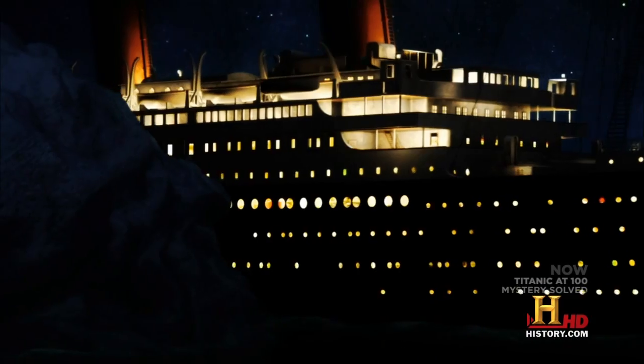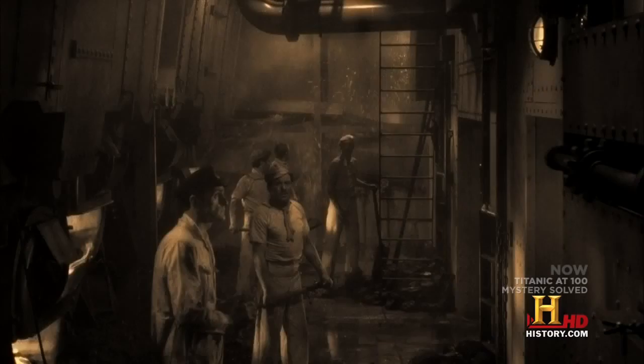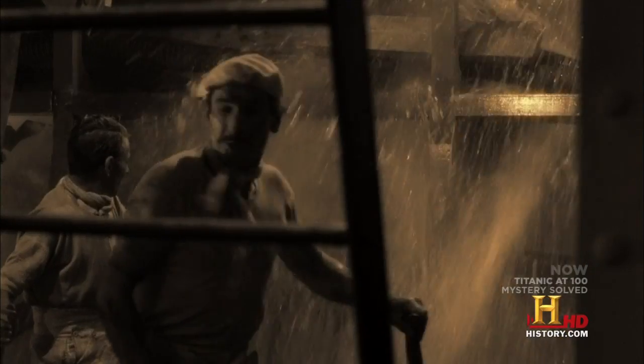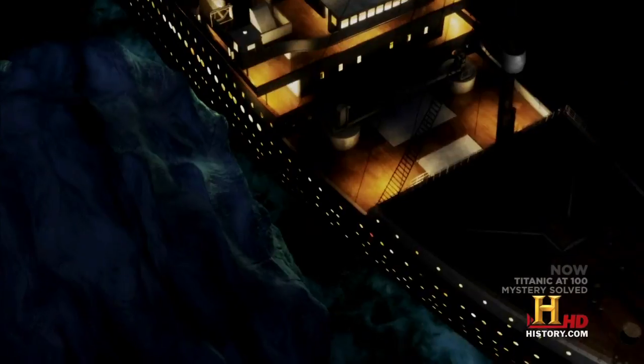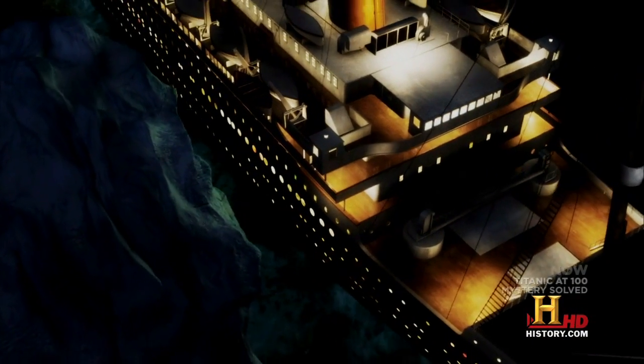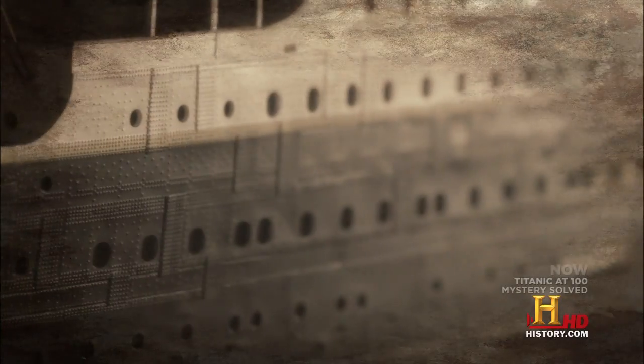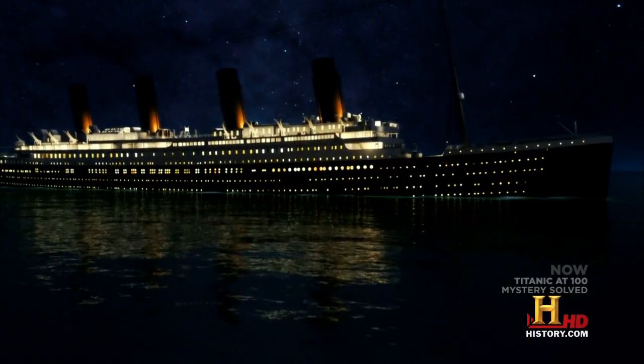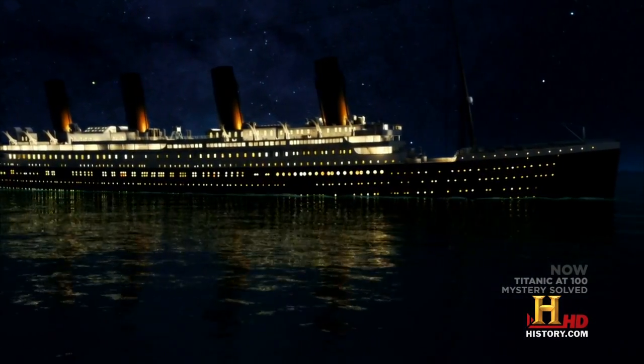There's only one surviving eyewitness to the actual point of damage: Fireman Frederick Barrett in Boiler Room 6. What Barrett sees will later prove critical to understanding Titanic's sinking. Numerous compartments are open to the sea, and they now begin to flood. It's not long before they determine that the wound is fatal and the ship is going to founder.